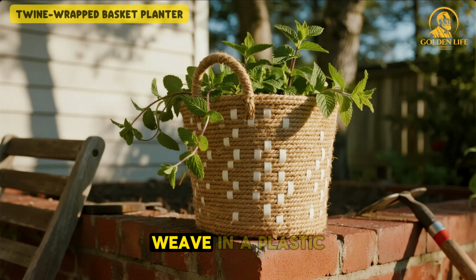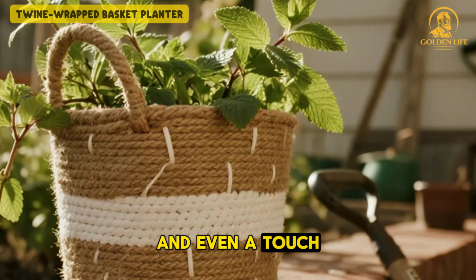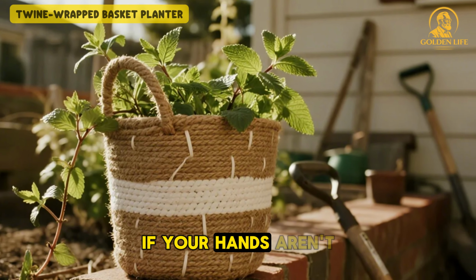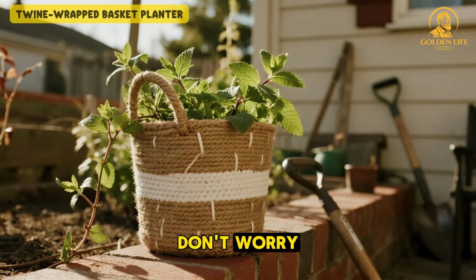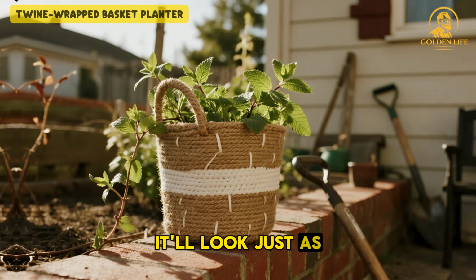Every so often, weave in a plastic strip from your milk jug, gently threading it through a few rows of twine before continuing. These little accents give it a subtle dimension and even a touch of strength. If your hands aren't nimble, don't worry. You can simply glue the strips between layers instead. It'll look just as lovely.